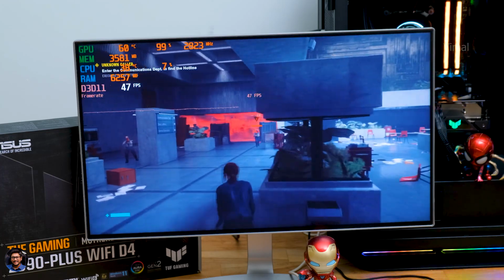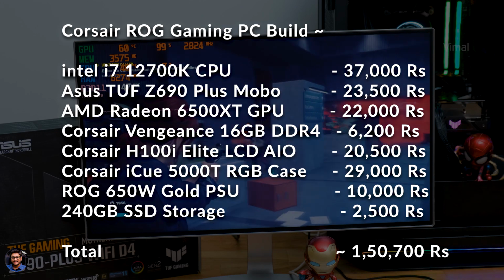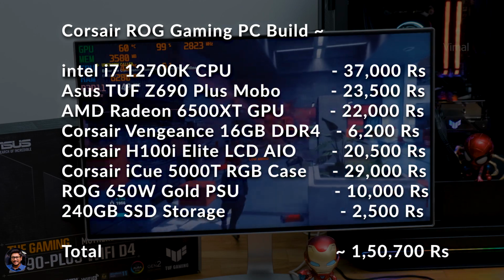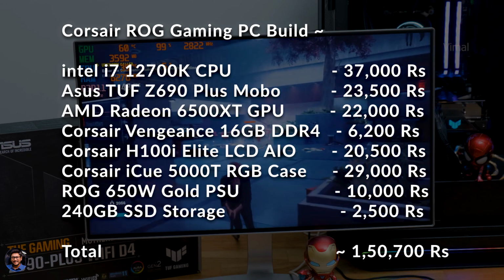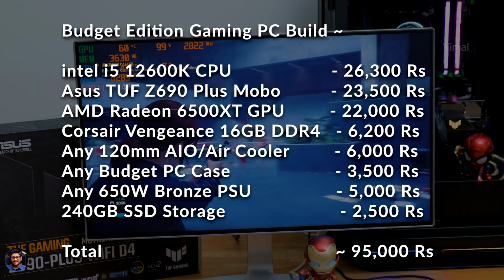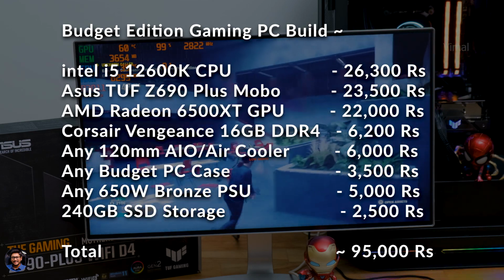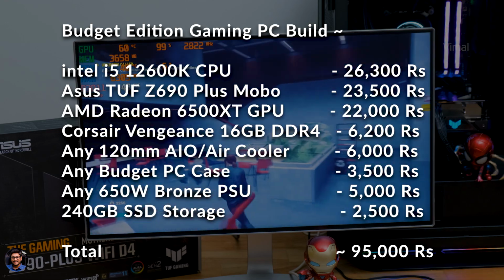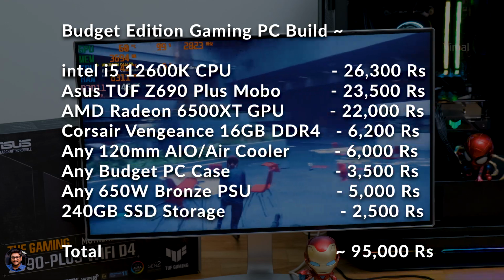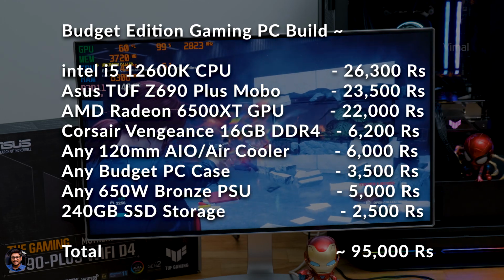Alright, time to wrap it up. Let me tell you about the pricing. If you want to go with the same Corsair and ROG theme that I went in this video, then the whole thing will cost you around 1.5 lakh rupees. But if you're tight on a budget, then you can cut down on all the unnecessary RGB premium stuff and save almost up to 50,000 rupees. So I'll leave the whole choice up to you guys. If you want RGB, then go for this one. Or if you're tight on a budget, then go with the other plan that I've mentioned.